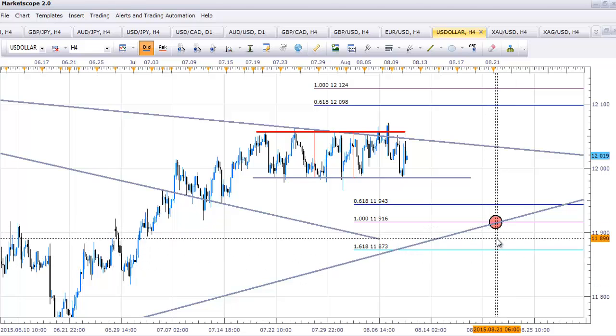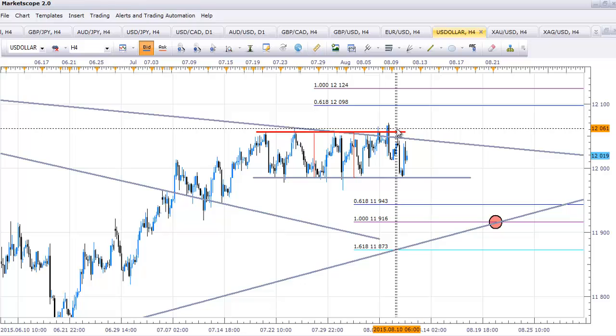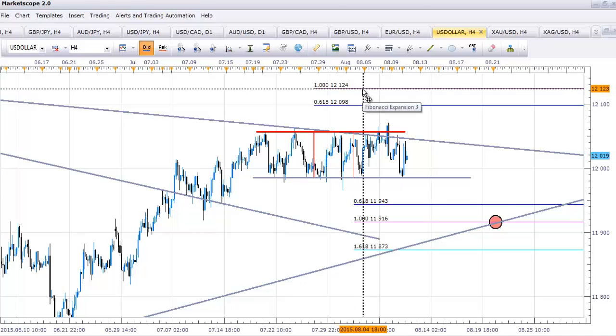For an upside break, the plan is still the same. A daily close above 1206 would work as a confirmation that the uptrend is resuming. Only we have to measure our target differently, as it's not a flag anymore, but a box range. So the possible targets are 1209 and 1212.